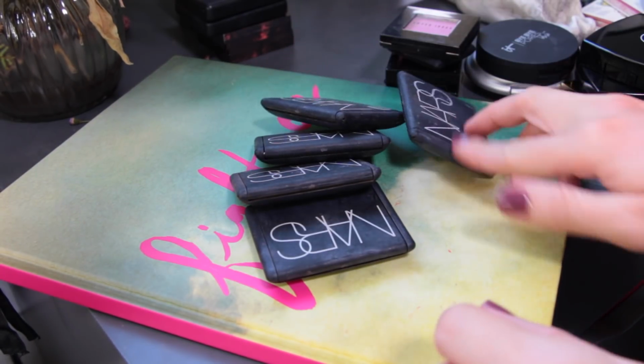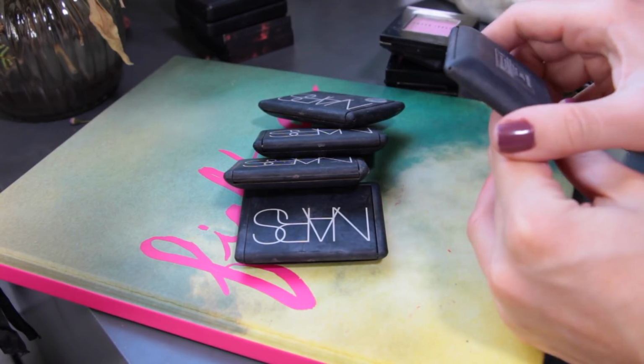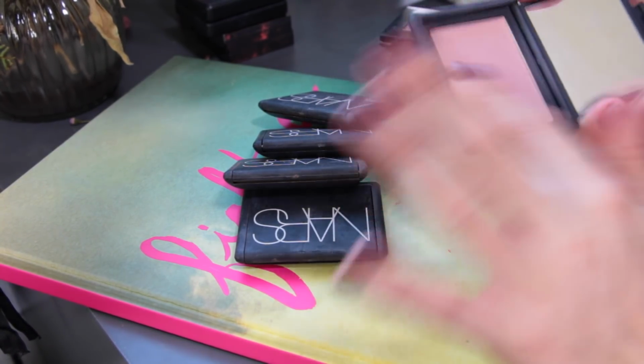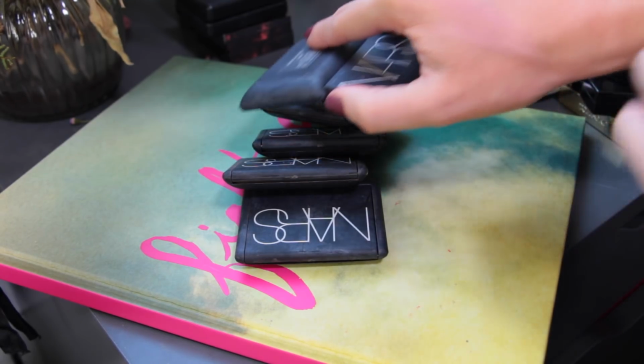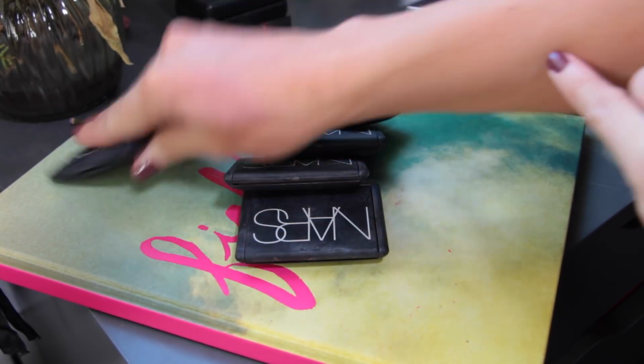We have some Nars blushes. I have a few. Nars are becoming one of my favorite. This first one is in Impassioned. This is a go-to blush for me. I love it. It's a really light pink color. It looks better on with a brush than it does finger swatching it, but it's a really beautiful mid-tone light dusty pink. So keeping that.